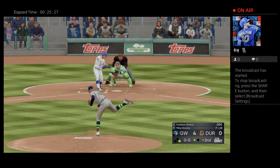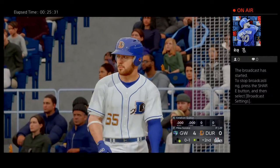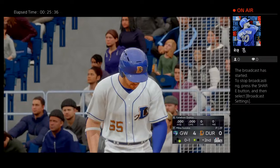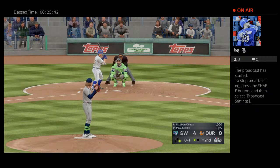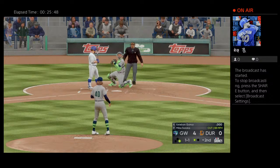Into the box, Esteban Quiroz. As with one away, he can't make contact on the first pitch. It's strike one. Runner at first here, one man out. And he misses with it, 1-1.